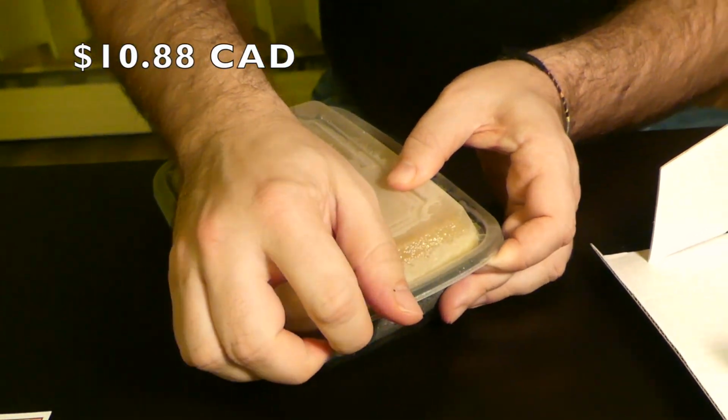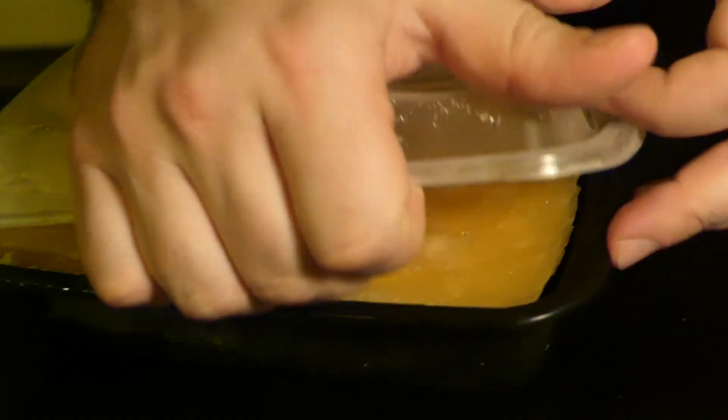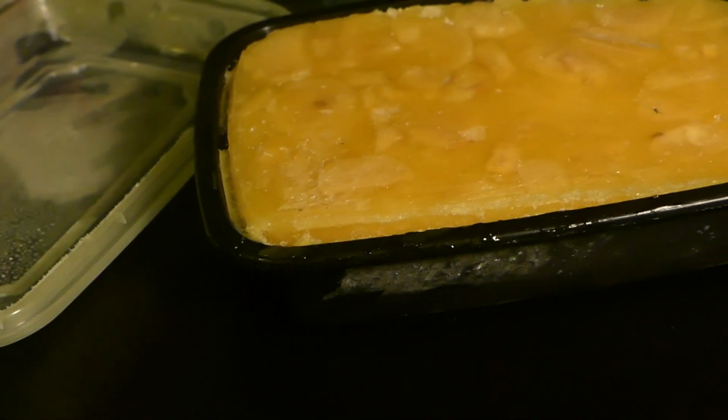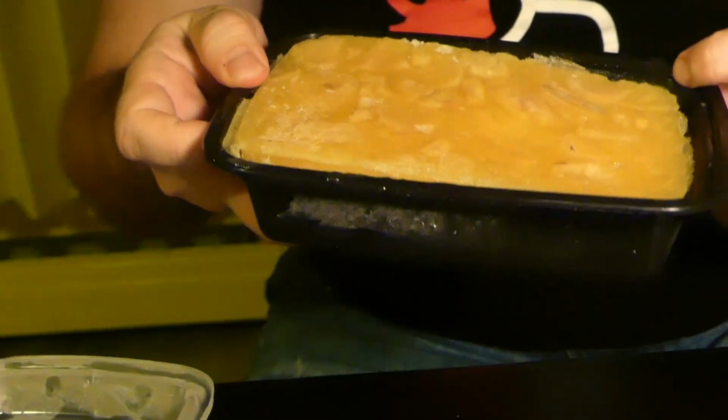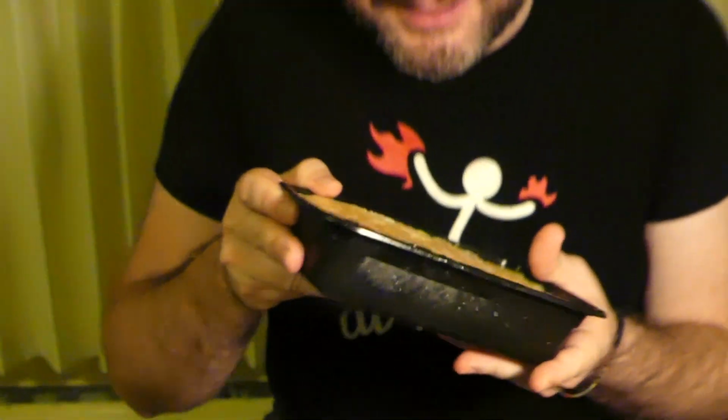Now, it doesn't really come with instructions, so I'm assuming you just eat it like that. Oh. What? What is this supposed to be? What? A cake? This is a cake? Can I, like... What do I do?